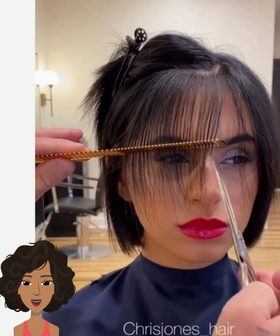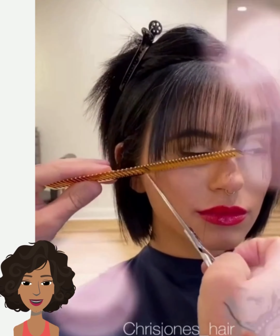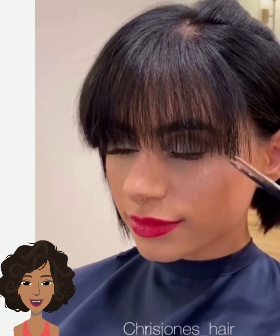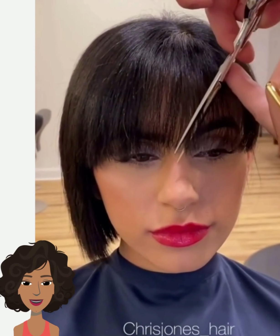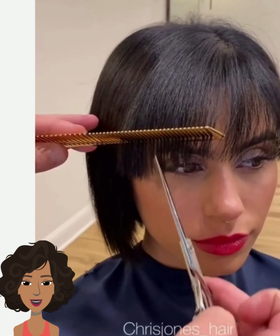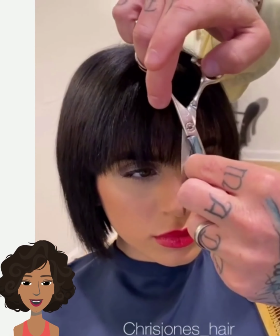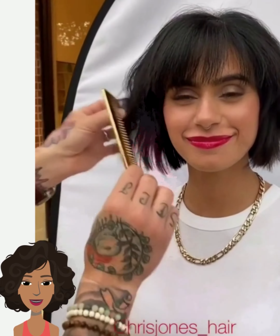So here we have someone getting a bob haircut. I love her dark hair paired next to this really pretty red lip. The stylist is mixing in some bangs with this bob. Wow, such a gorgeous fashion forward style.